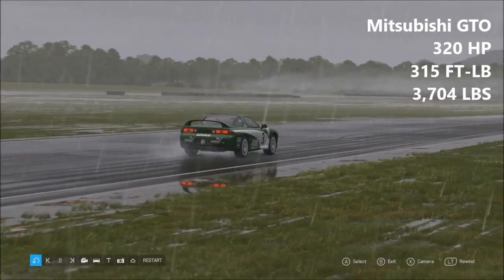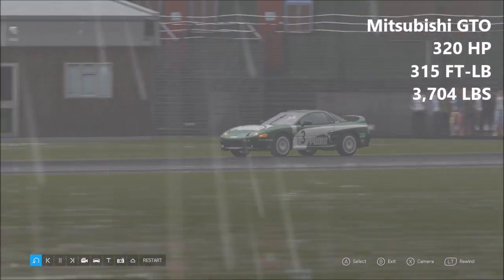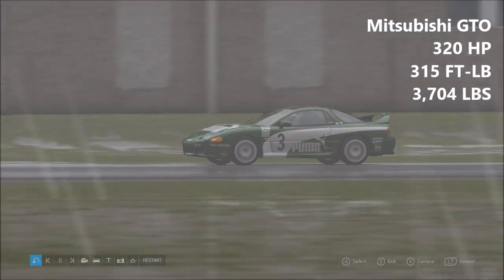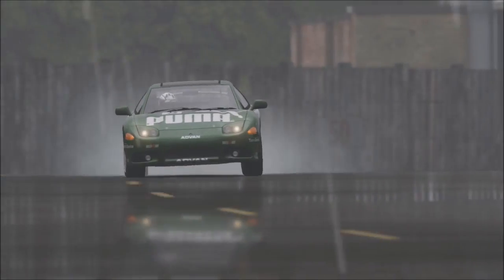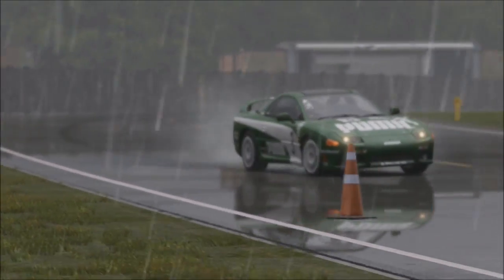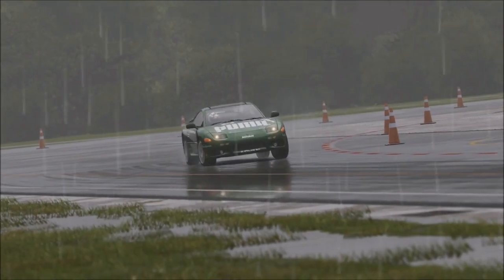Next up, we have the Mitsubishi GTO, 320 horsepower, 315 foot-pound of torque, 3,704 pounds weight. This is the heaviest car here today. Unsurprisingly, the GTO really is an extremely heavy vehicle. I'm not too sure as to why it's as heavy as it is. I guess it's a luxury coupe, but yeah.